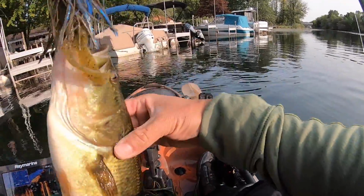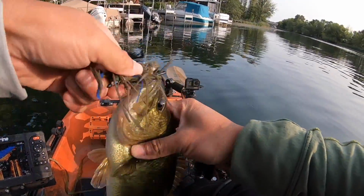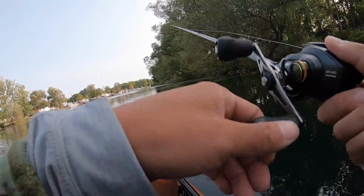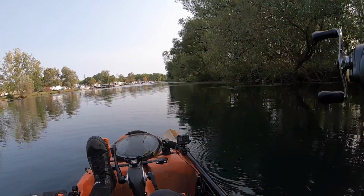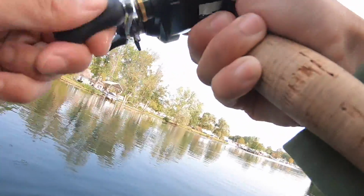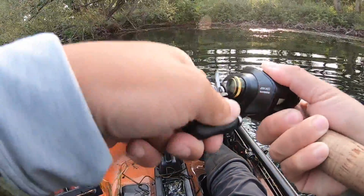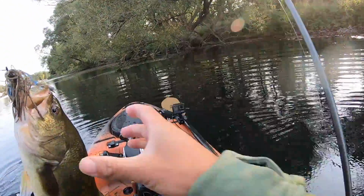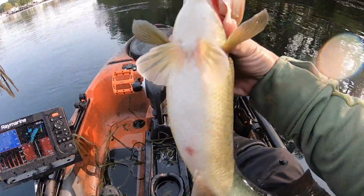Alright, jig bite is still on, folks. Man, I hooked that fish super weird. Hooked, like, how did it happen? Okay. Right there. See, I wonder if I threw a frog there, if that fish would have even bit. You know? Because he was shallow on the wood. Hooked him good. Fall fatty.